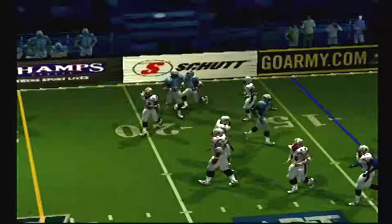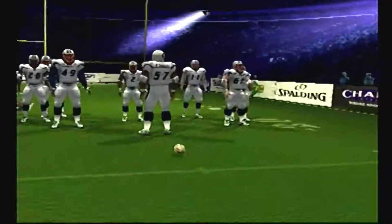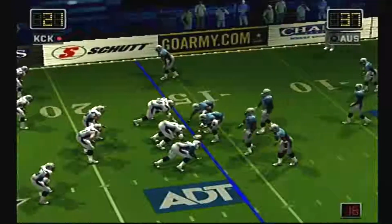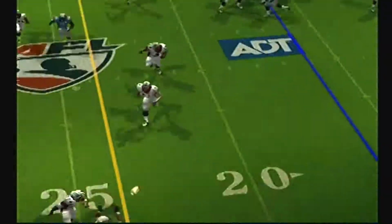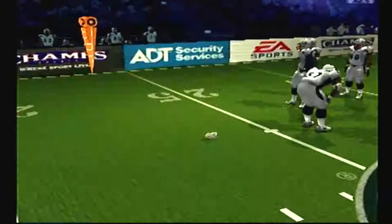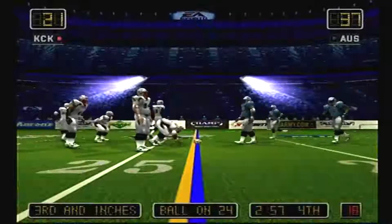Watch out, yo! How you acting now, punk? Smith on the reception. 3-yard gain on the play. Second and 8. Ball on the 16-yard line. Jordan makes the reception. 7-yard gain on the play. Third and inches. Ball on the 24-yard line.